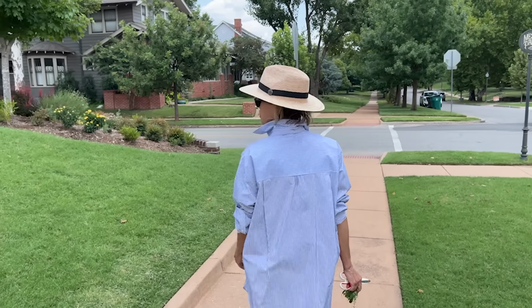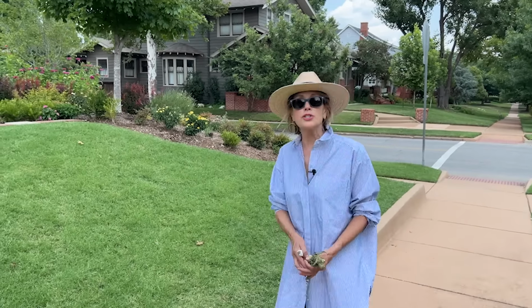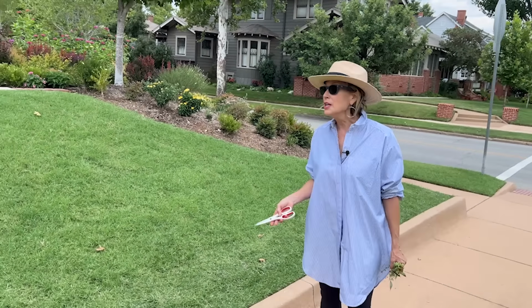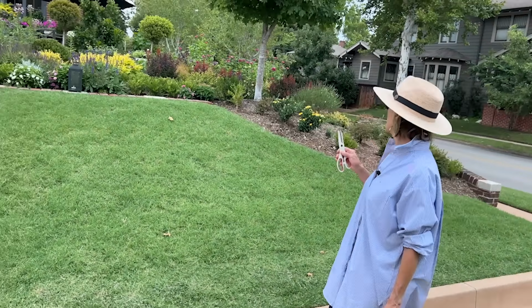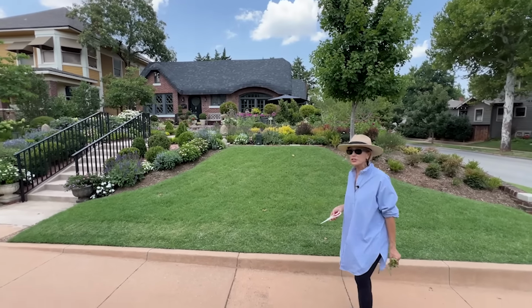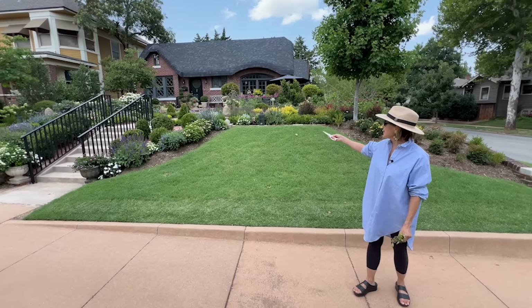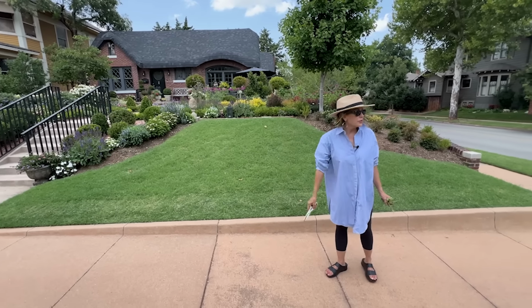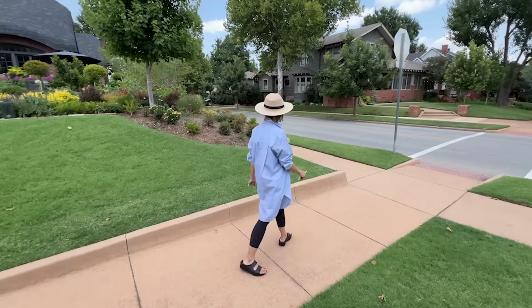Lantana, probably my favorite go-to annual for summer heat because it does great. And what I'm starting to do now is pay attention to which colors do best in the heat. I have found that the white and the yellow and the darker colors tend to do a little bit better than the paler colors, maybe because the contrast isn't as great. So just a little side note.